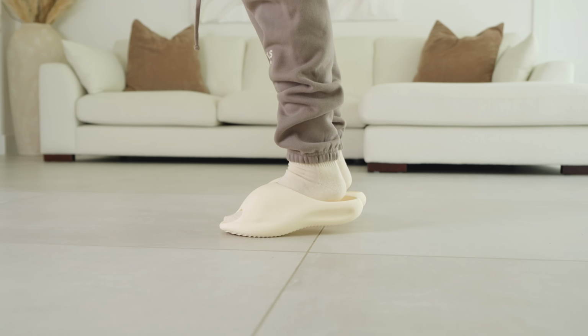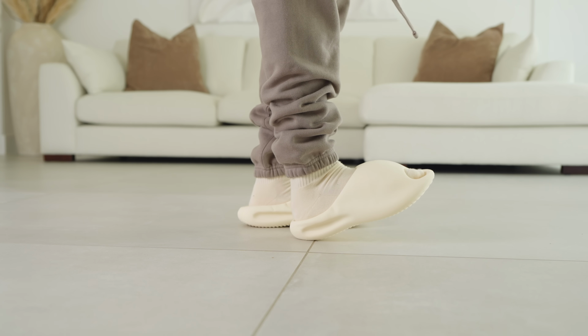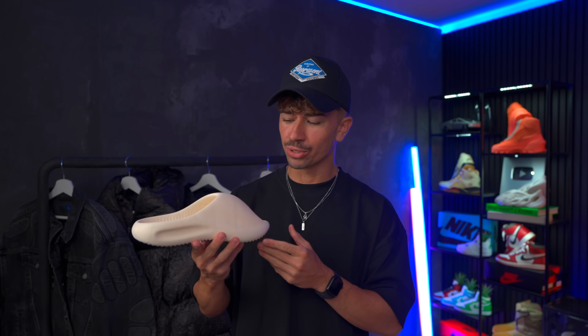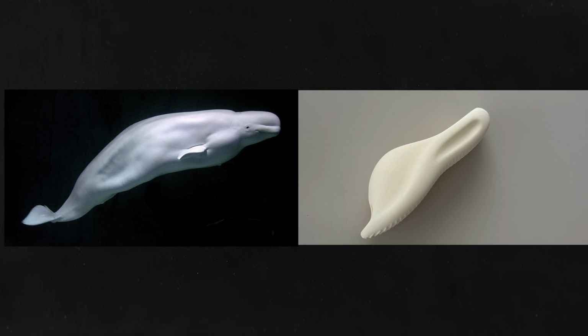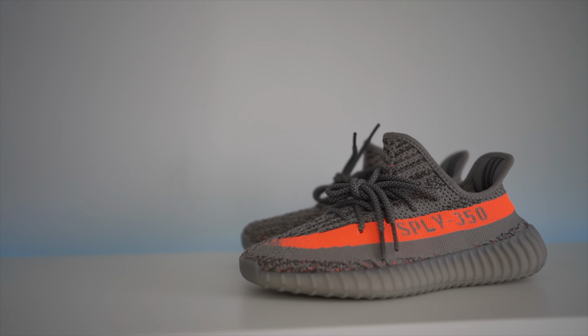First off, I really love the design of these. It's clean, it's minimal, it's ergonomic, and very form-fitting to your actual foot. The name Beluga comes from the beluga whale, which this takes a lot of visual inspiration from, and also, surprise, surprise, where Yeezy took inspiration for their Beluga Yeezy 350s.